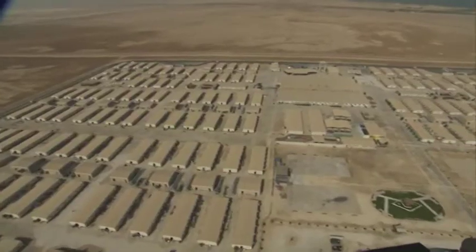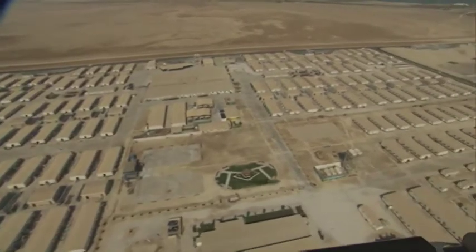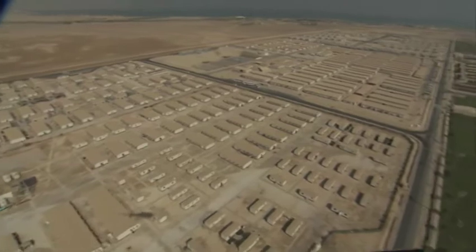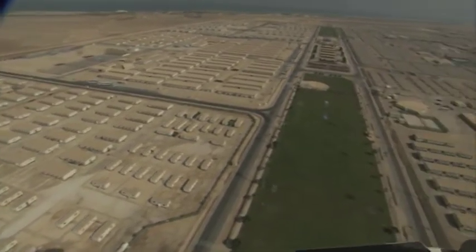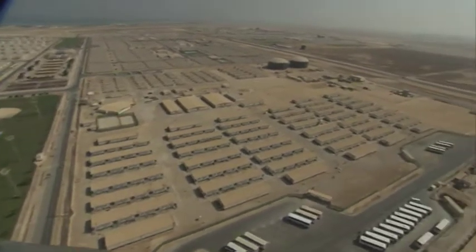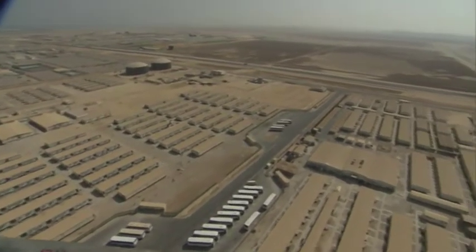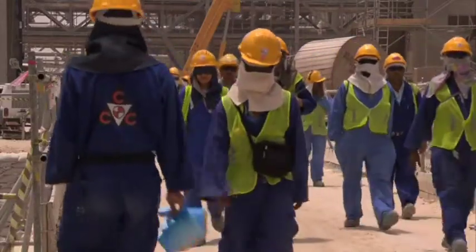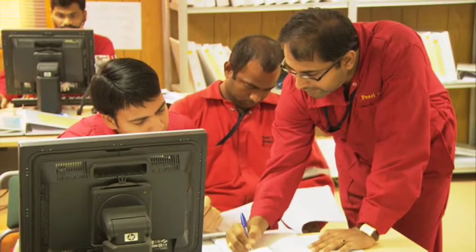And one of the best things about working here is working with the team. We've had 48,000 people working here. We've built the Pearl Village where they live so that we can look after them, we can look after their welfare, we can look after their safety training to make sure that every day they go home safely. And as a result, we get a great safety record. So the whole team has really pulled together to make Pearl GTL possible.